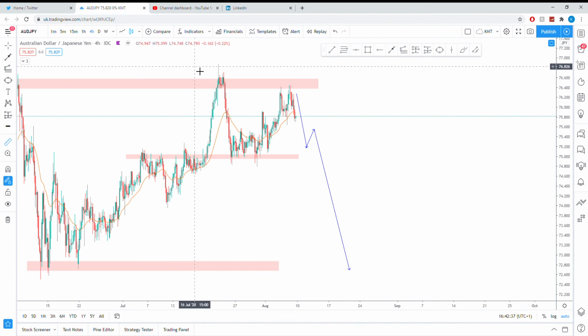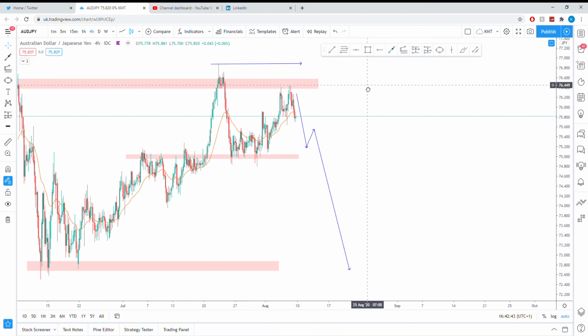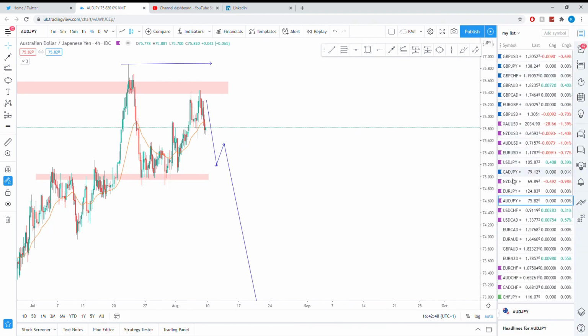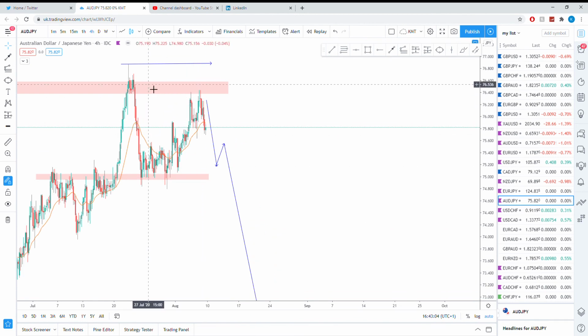An invalid point is if we go above this high of the market, and if we push higher, that's when we would reconsider our buying option. So pretty much looking at this and staying focused with the sell, and we'll see exactly how we go. So you can see an overbought condition here. No divergence just as yet, but we're looking at a potential switch over to the downside. So we'll see how price plays out.